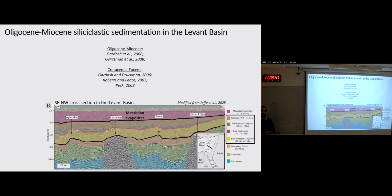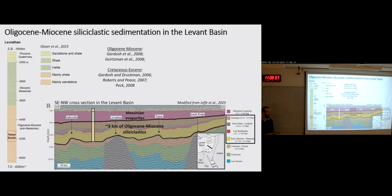After years of debate regarding the age of the sedimentary field beneath the Messinian evaporites in the Levant Basin, with estimates ranging from the Cretaceous to the Miocene, recent commercial drilling provided proof that this section is of Oligocene and Miocene age siliciclastic sediments. The siliciclastic section beneath the Messinian evaporites is primarily composed of shales with several distinct sandstone horizons, including lower Miocene sand intervals that host world-class hydrocarbon reservoirs. These are the Tamar sands.